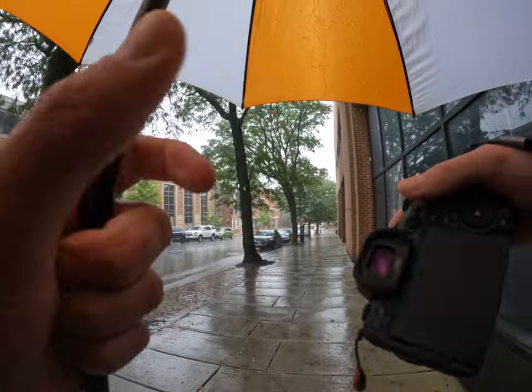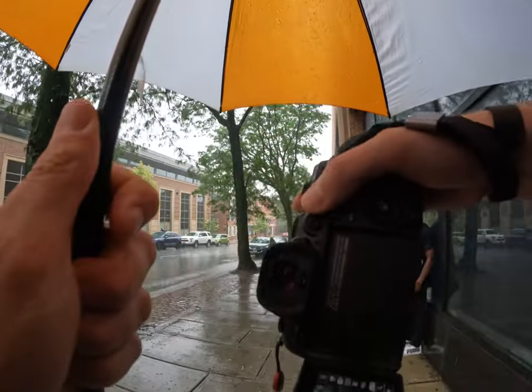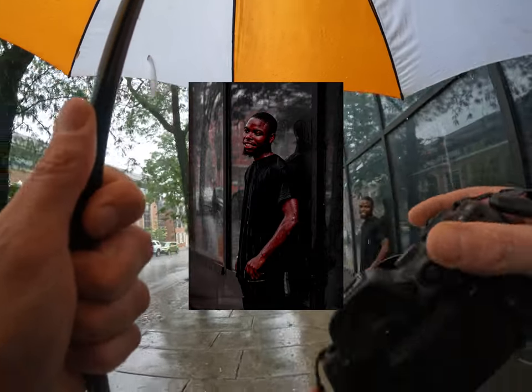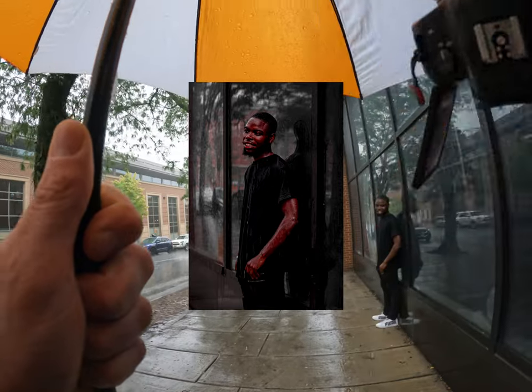Yeah, I'm gonna take it out. The thing was, I was in my air conditioner, so I came outside and the lens started fogging up. So now the joint's ruined. Like all the shots, it's already fogging up right now.